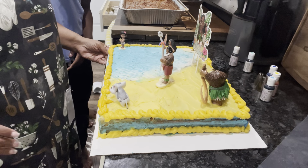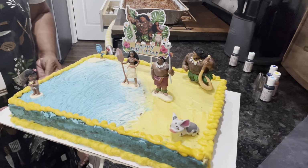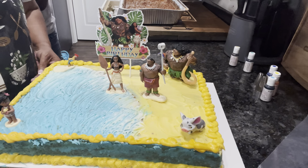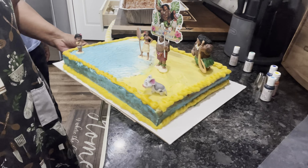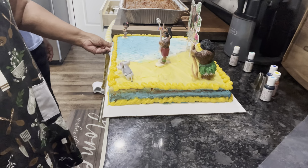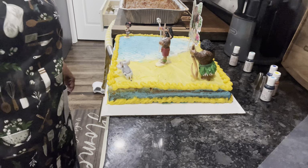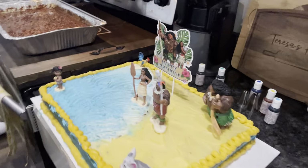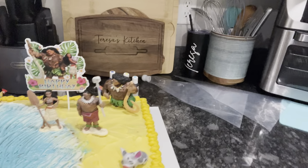Okay, guys. So this is the cake. I hate that it turned out like this, but we're going to take it to Miss Ava. I think it's still pretty, and we're going to work with it. I just wanted to show you all what I was up to today. So that's her Moana cake.